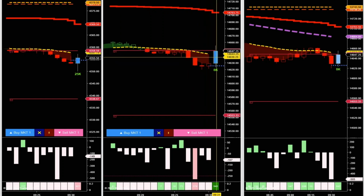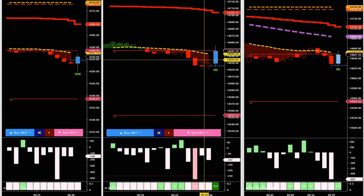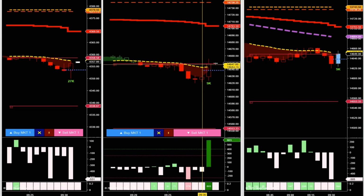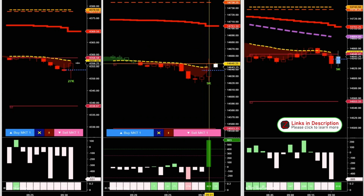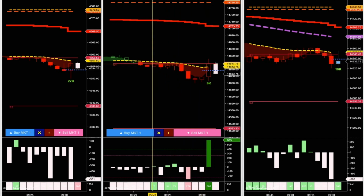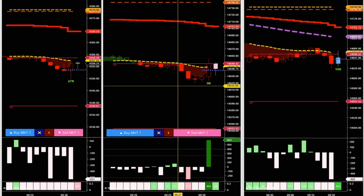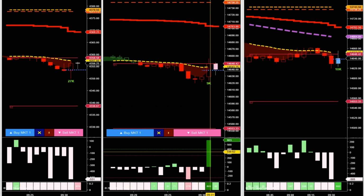That looks like we're going to get a close above, possibly above the moving average crossover. We did, not by too much, and it didn't trigger a green candle, because I've got a smoothing on this moving average crossover, so it has to break it by a certain amount before it'll turn the candle color green. A lot of positive delta coming in on the NQ.